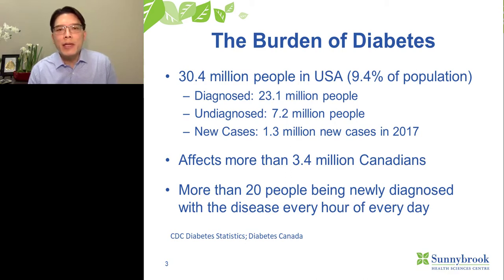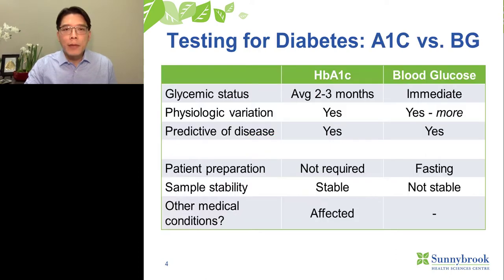In Canada, it affects more than 3.4 million Canadians, and a statistic that we like to use here is that more than 20 people are being newly diagnosed with the disease every hour of every day. And if you actually look at the US numbers, that is even bigger. That's like well over 100. So this is a very significant problem.